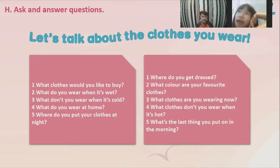I'd like to buy a pair of black pants. Again, I want to buy a pair of black pants. Not blacks, black pants. Okay. Again, I would like to buy a pair of black pants. Very good. So those are the things that you'd like to buy.